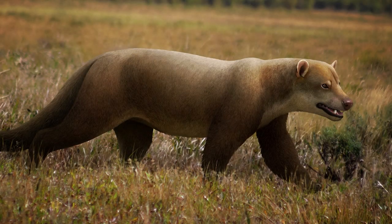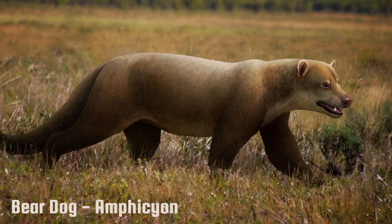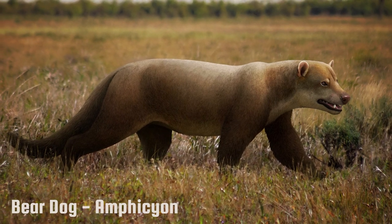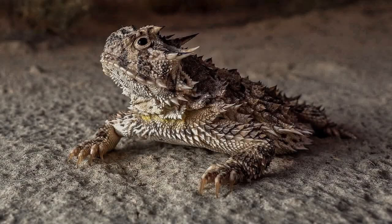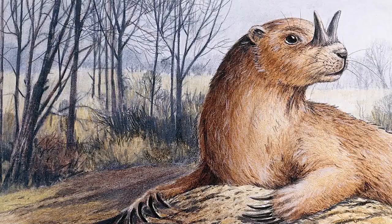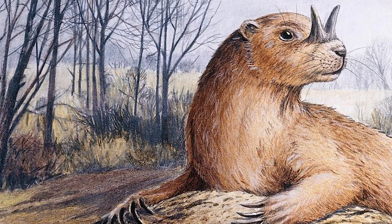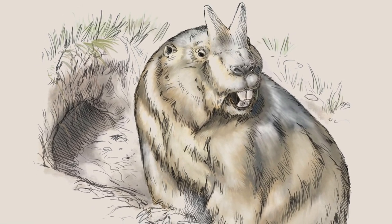The ability to fend off at least some attacks from predators like the bone-crushing bear dog must have been advantageous enough to offset the drawbacks of having such cumbersome horns underground. A similar form of defense can be seen in the horned lizards of today. Though not the most awe-inspiring animal on the megafauna-dominated plains of late Miocene North America, the horned gopher is a unique and interesting rodent which is just as intriguing.